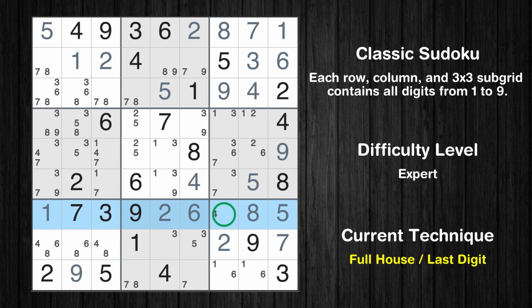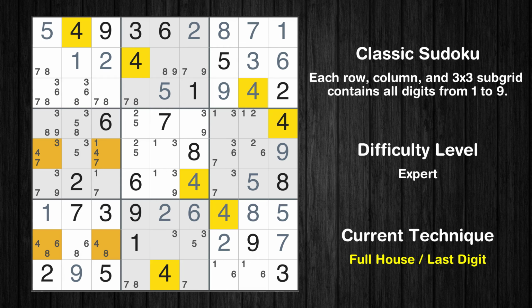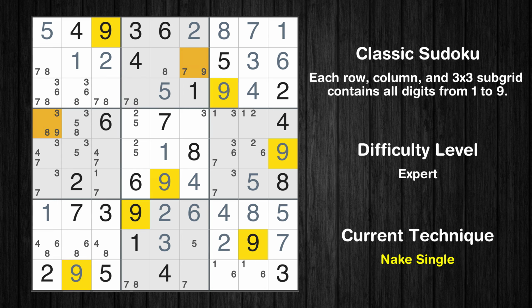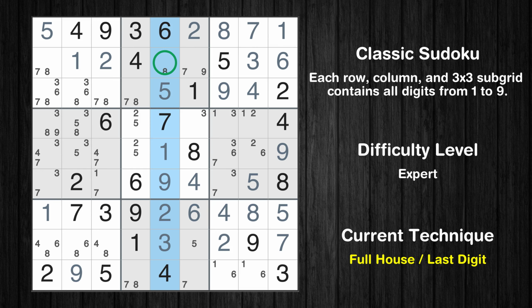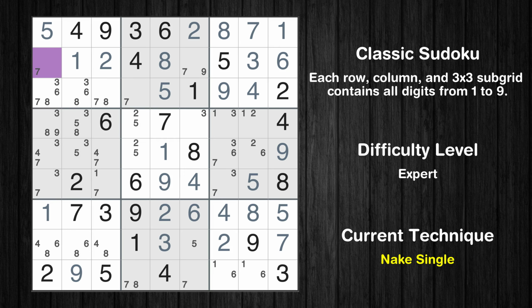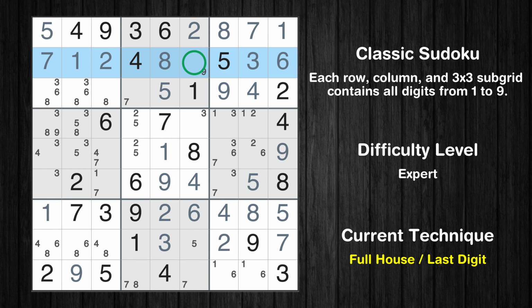Only 4 is missing in the seventh row. Cell row 8, column 5 is a naked single. Cell row 5, column 5 is a naked single. Cell row 6, column 5 is a naked single. Only 8 is missing in the fifth column. Cell row 2, column 1 is a naked single. Only 9 is missing in the second row.